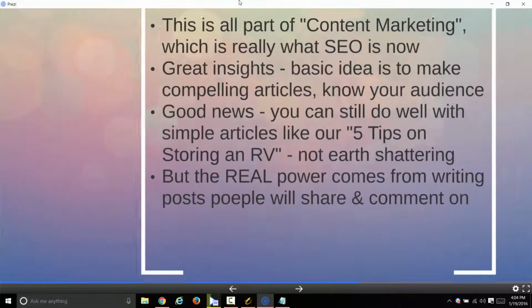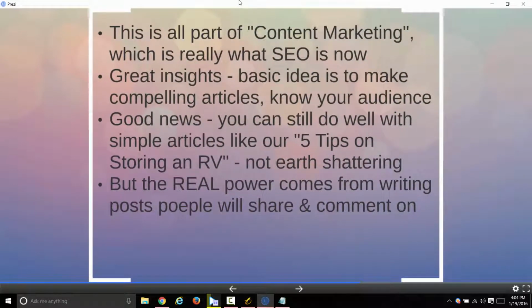And this is all part of what they're now calling content marketing, which is really what SEO is now. SEO used to be all about finding these websites and building these links, so there were robots and techniques, and it was all these technical, geeky people. But now it's really for writers, and that's why I target English majors with my course here, because I'm like, dude, if you can write, you can do SEO and PPC. It's much easier to learn the basics of SEO than it is to learn how to write a good article.